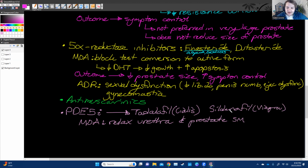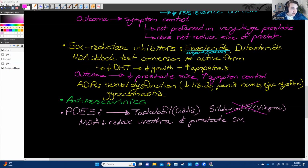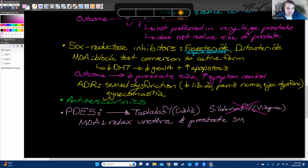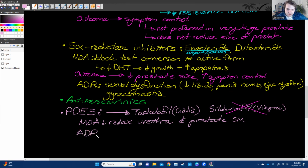Only tadalafil is indicated for treatment of BPH. Sildenafil is not indicated. Could it be used? Yes, totally can be used. But is it FDA approved? No, it is not. Obviously, the biggest side effect of tadalafil is an erection.